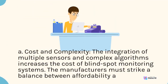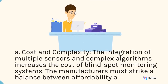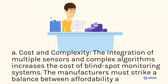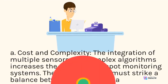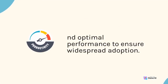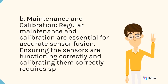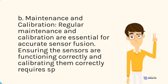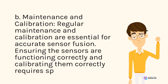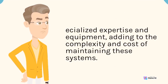A. Cost and complexity. The integration of multiple sensors and complex algorithms increases the cost of blind spot monitoring systems. The manufacturers must strike a balance between affordability and optimal performance to ensure widespread adoption. B. Maintenance and calibration. Regular maintenance and calibration are essential for accurate sensor fusion. Ensuring the sensors are functioning correctly and calibrating them correctly requires specialized expertise and equipment, adding to the complexity and cost of maintaining these systems.